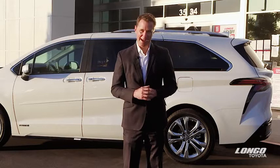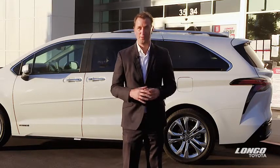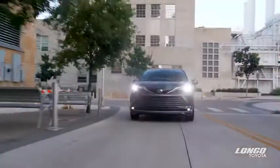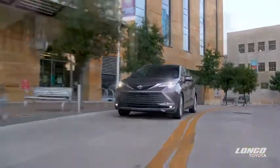When you think of a minivan, you probably think soccer mom car. Not very exciting. But this one is going to change your mind. Sienna has been completely redesigned this year and they're 100% all hybrid.